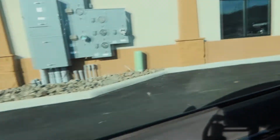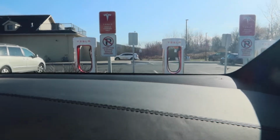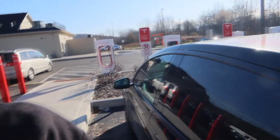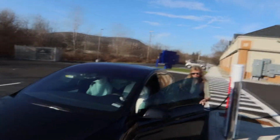Perfect. So can we do that though? No. That is okay. Here we go. First plug-in. We are the only ones here, showing some more people there. Awesome. Showing too busy, but that's not the case. So we are the only ones at the 10 stall. Parking electric vehicles only.